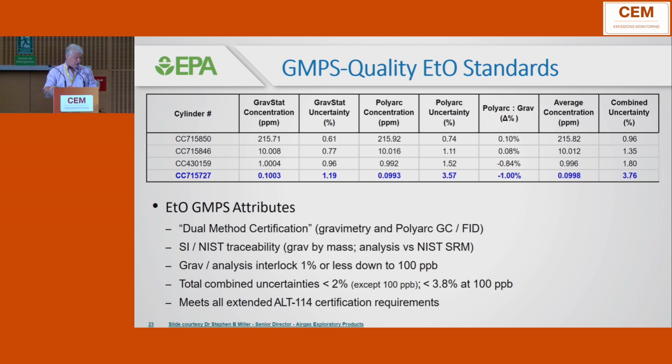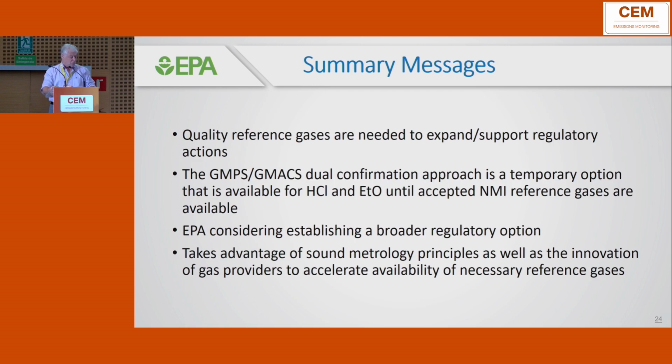So we're getting close. Wrapping things up here, the summary message is that we need to provide these reference gases in the absence of NMI reference materials. So we are looking towards the gas vendors now to establish these capabilities. What I can say is that my colleagues at NIST are on board with this. I'm actually collaborating with the gas metrology group and getting their input on what our approach should be that's consistent with them and help set the table for them. So the good news is that we have a way to move forward and expand the universe of reference gases of known quality. And I think I'll stop.